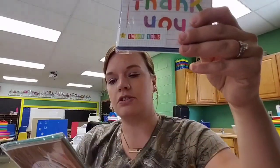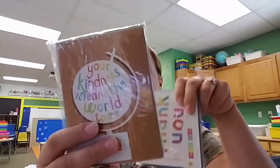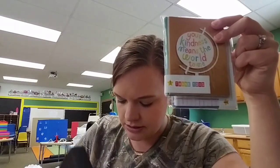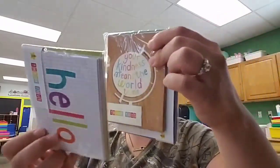So these were $1. This one says thank you. This one says your kindness means the world to me. I really like this one. And then the last one I got, if I can find it, is just one that says hello. So, got those.